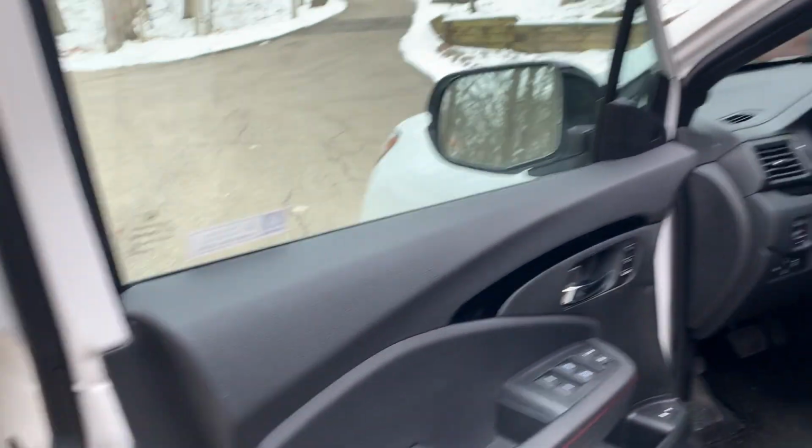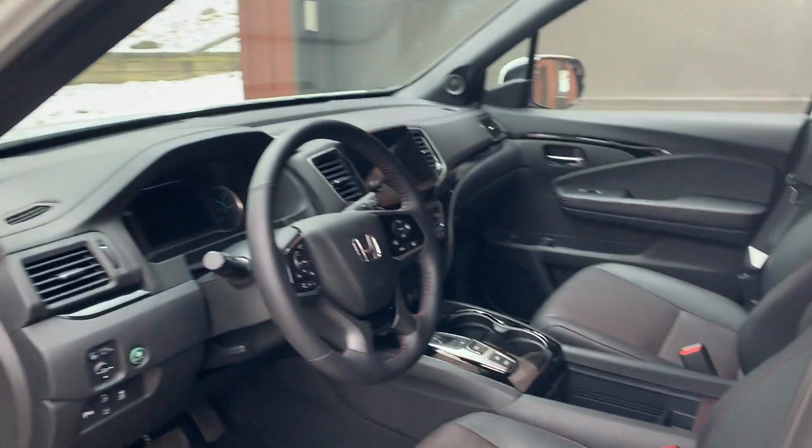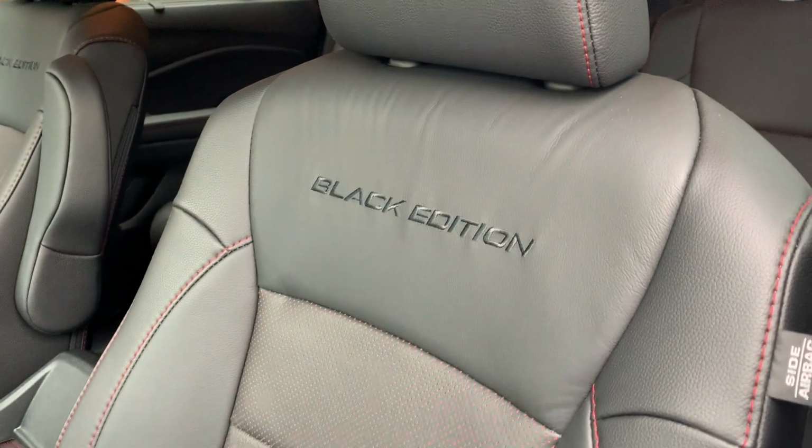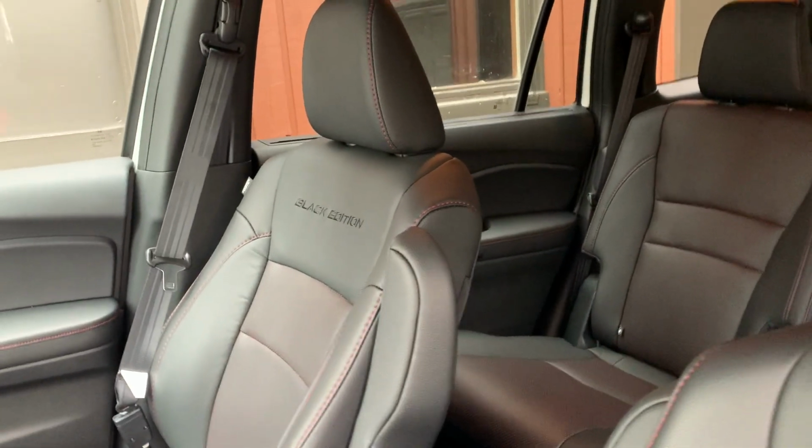Okay, there's a lot more black in here, right? It's a little bit easier to tell. And again, it says so. It's not hard to tell. And it's a little dirty, but it says so on the floor mat as well. Here. There it is.